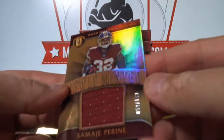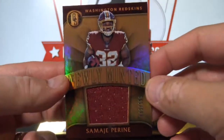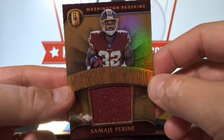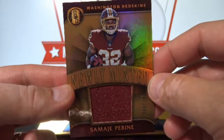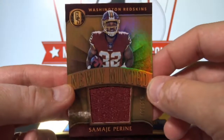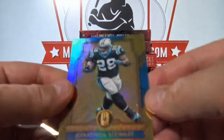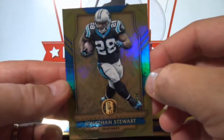Samaje Perine, 52 of 199. To Washington, that is Jason W.I. Solomon Thomas out of 49. And Jonathan Stewart out of 79.